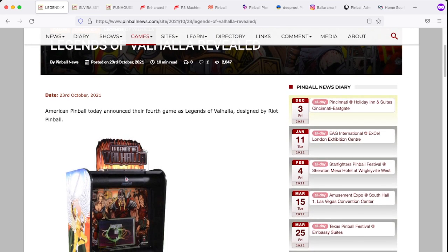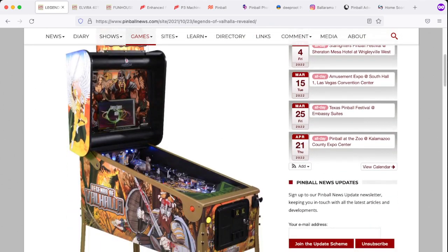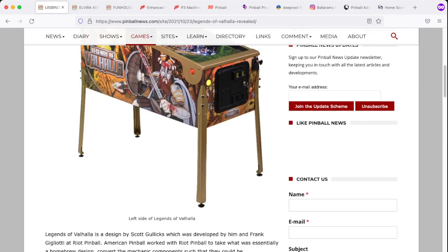News coming to you here from Pinball News. We'll be showing you a bunch of their stuff today, but designed by Scott Gullix, developed by him and Frank Gelati at Riot Pinball. American Pinball worked with Riot Pinball to take what was essentially a homebrew design, convert the mechanical components such that they could be manufactured at scale, further develop the software, sounds, and music, and release it as an American Pinball title.